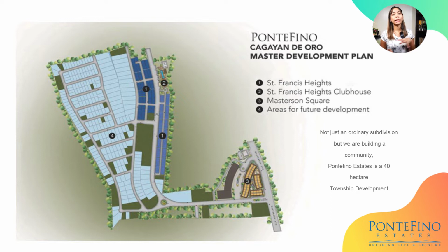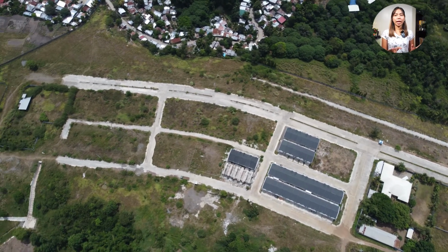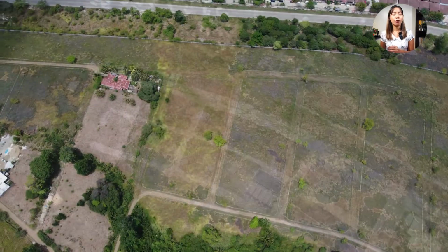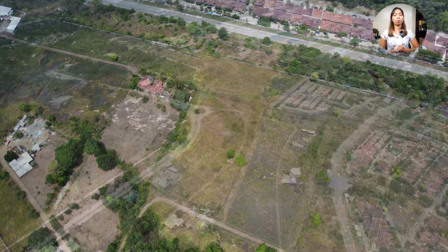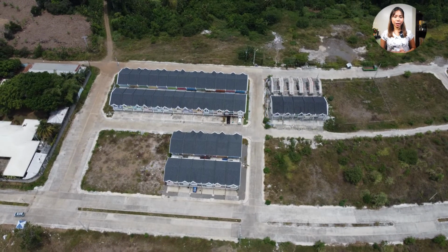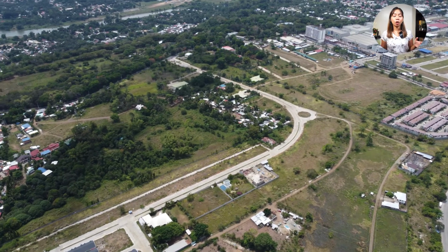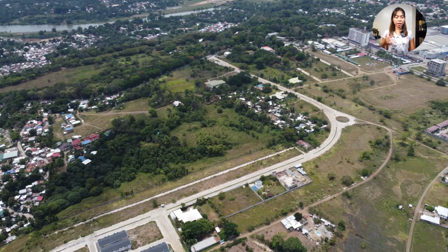And this first listing is actually owned by a developer. So this is located in Pontefino Estate. Pontefino Estate is a whole township. They have 5 hectares allocated for commercial area and about 30 plus hectares for residential use. They have one subdivision there currently ongoing, which is St. Francis Heights, where they are selling townhouses, and they also have commercial lots right along the Masterson Avenue. So it's just in front of Manresa Farm, which will be the future site of Xavier University.